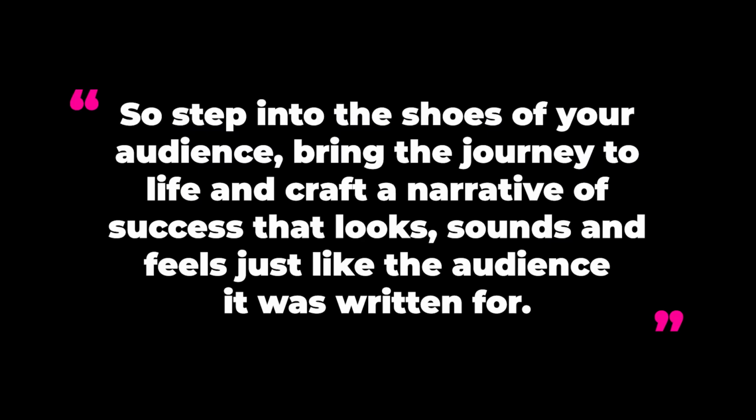When we hear a story, we're hardwired to find out the resolution so we can learn from the journey of the protagonist. And brands are able to leverage this hardwiring by crafting stories about their audience, the journey they're on, the challenges they face, and ultimately the outcomes they seek. So step into the shoes of your audience, bring the journey to life, and craft a narrative of success that looks, sounds, and feels just like the audience it was written for.